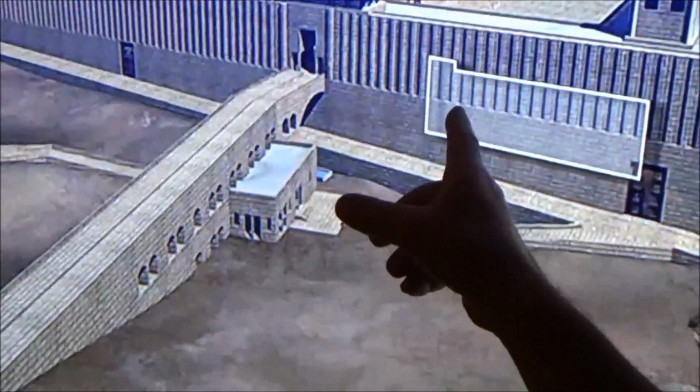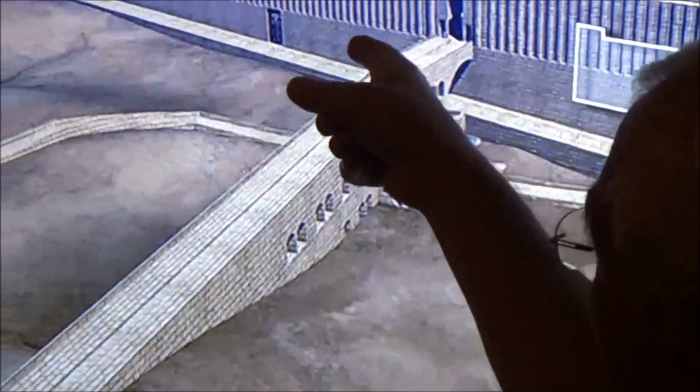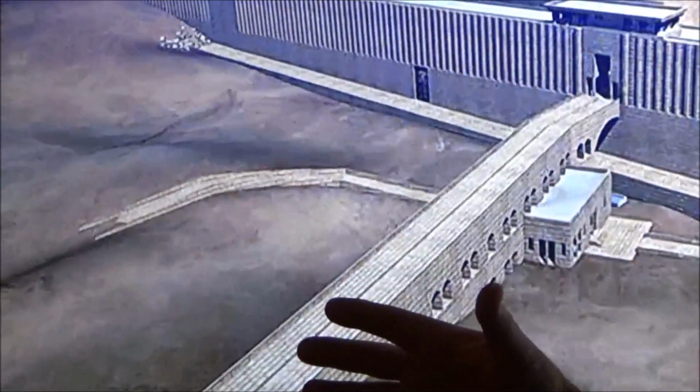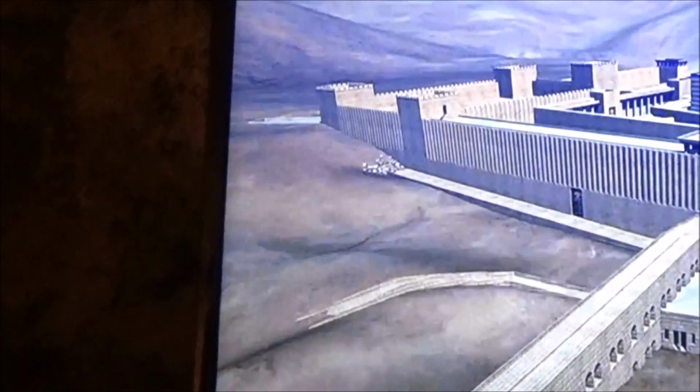As you can see, it is an extension of the same western wall where people pray outside. Here we're going to make a left turn, and we will continue to follow the wall. The wall will always be to our right, and we're going to exit next to the Antonia Fortress.